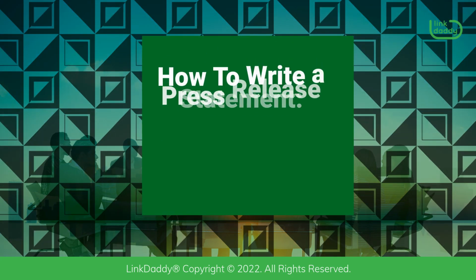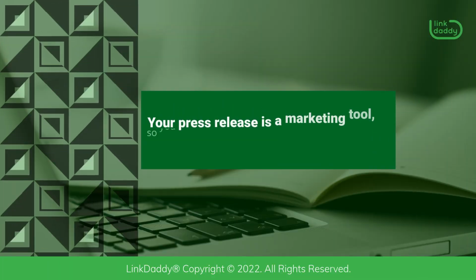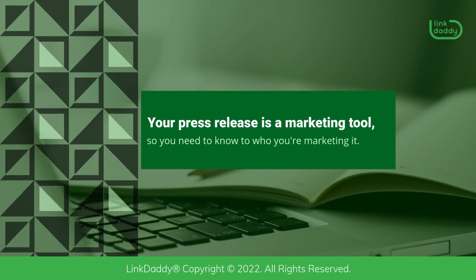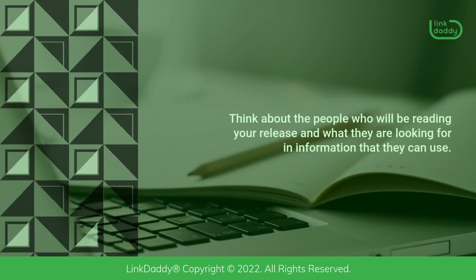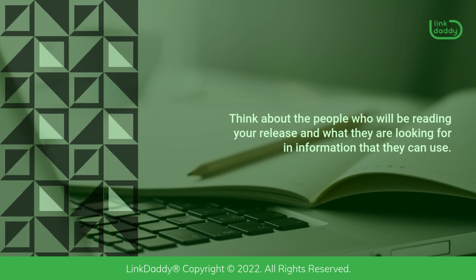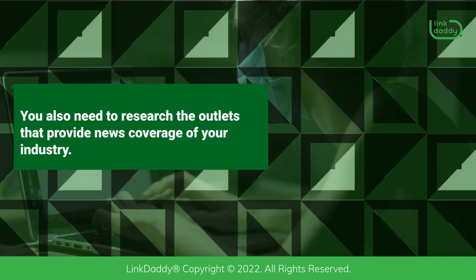How to write a press release statement. Research your target audience and media outlets. Your press release is a marketing tool, so you need to know who you're marketing it to. Think about the people who will be reading your release and what they are looking for in information that they can use. You also need to research the outlets that provide news coverage of your industry.